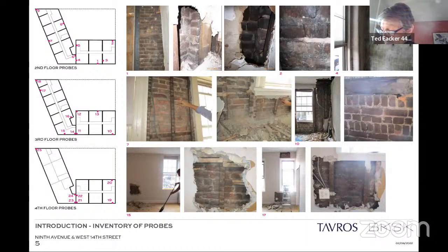The probes did expose what seemed like fairly typical backup conditions consistent with buildings of this age, where some areas of the mortar were in poor condition, and localized brick replacement and reinforcement would be required. We also noted the need to completely reconstruct the single wythe of backup brick below all the 14th Street windows, as well as the top several feet of the 9th Avenue wall immediately below the roof line.